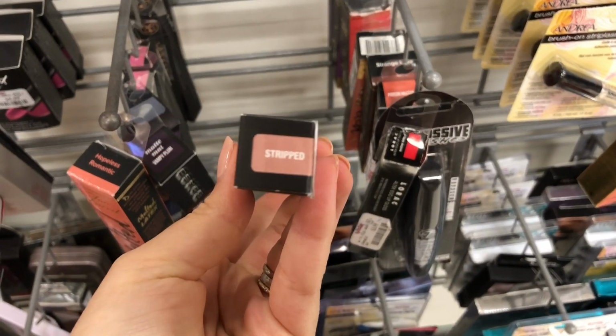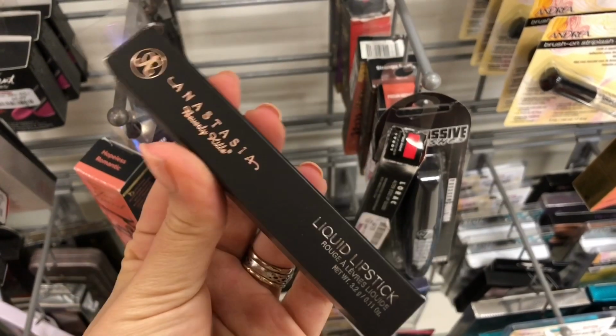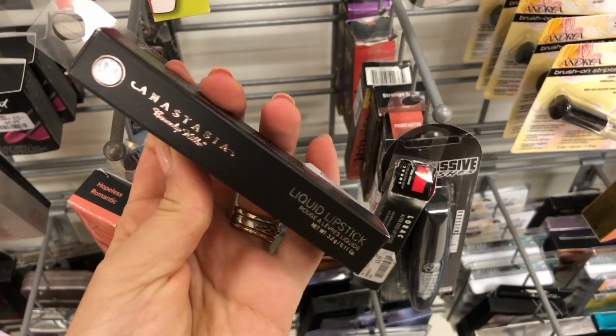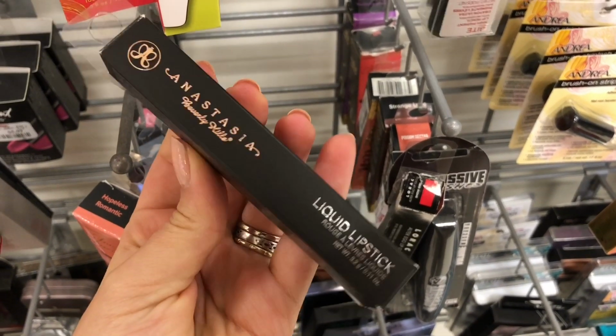This is in the shade Stripped. I've actually been looking for this shade. I might get this. $7.99 for that. Really good formula, definitely one of my favorites.